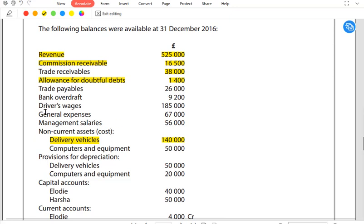So what other adjustment do we have? Driver wages are there, and these are 185,000. So these must be expenses. Driver wages, 185,000 sterling. Then we have general expenses.